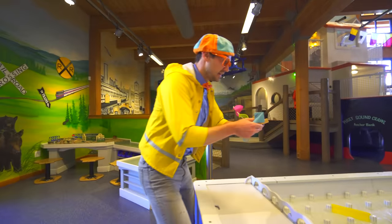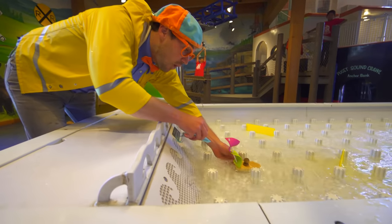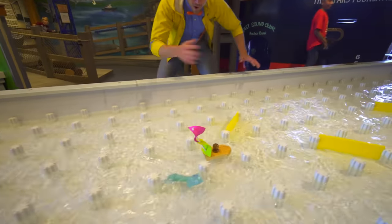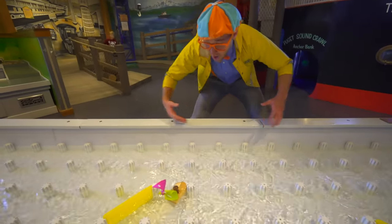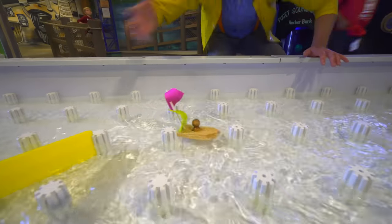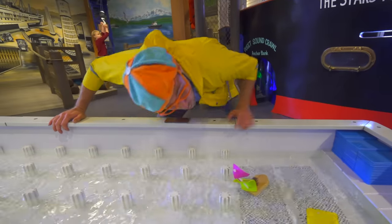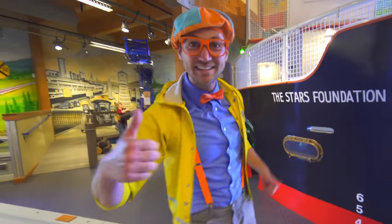Ready? Here we go. 3, 2, 1. Go, boat, go! Oh! Oh! Go, go! Yeah, we lost the squid. Oh no, don't get stuck. Come on, come on. It's coming. The squid is coming. Okay, there we go. Yeah, we're doing it. Woohoo! The boat made it to the end. Good job.